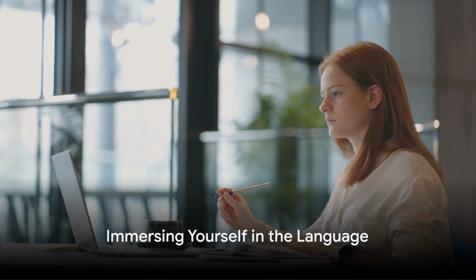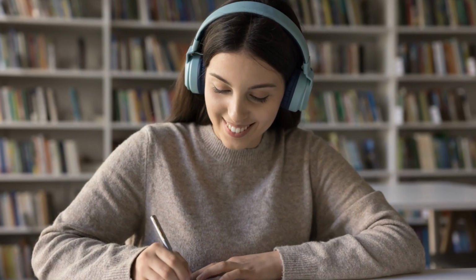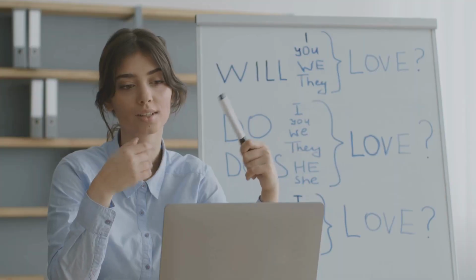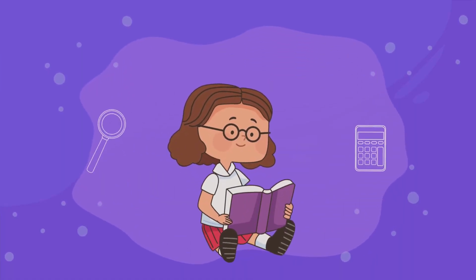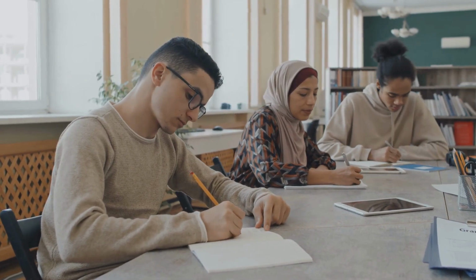Supplement your learning by immersing yourself in the language. This can involve listening to podcasts or audiobooks, watching movies or TV shows with subtitles, or reading children's books or news articles. This not only helps with comprehension and vocabulary, but it also gives you a sense of the culture and context in which the language is used.